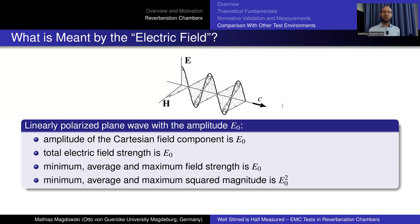Is this the squared field strength and so on? And if you have a simple plane wave like the one that is shown here, it's very simple because everything is the same. Average, minimum, maximum, Cartesian component, total field component. You need just one number to express your whole field. And the thing is, in a reverb chamber, all is different.